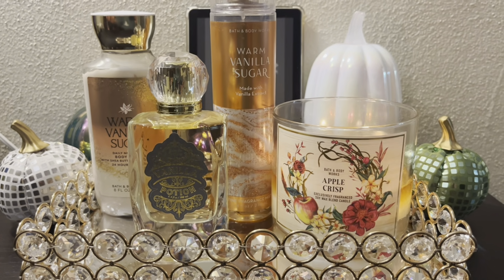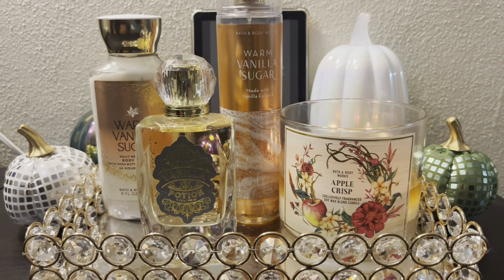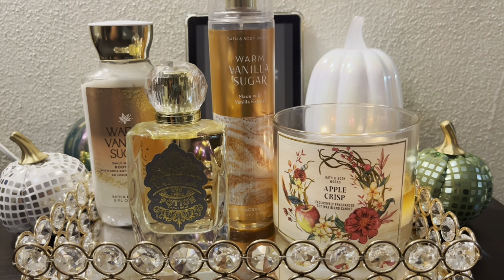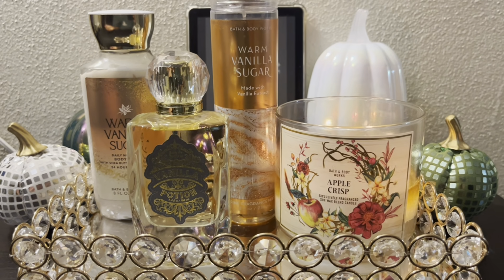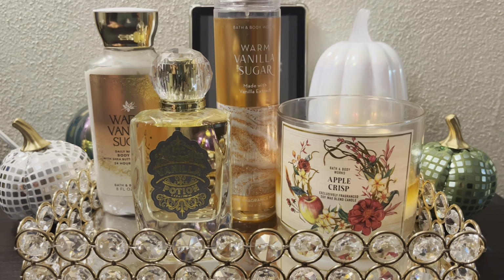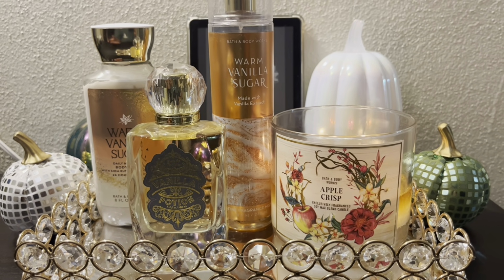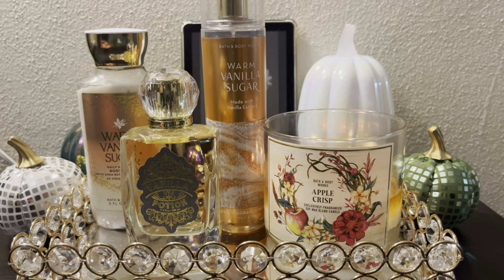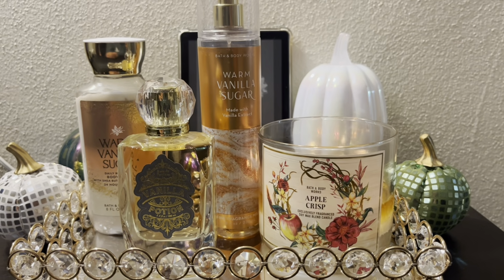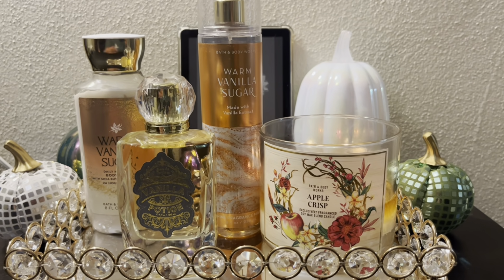So the first thing I want to let y'all know is when I'm doing these fragrance combinations, how I do my fragrance combos is I just look at the notes and I come up with 1 to 2 dominant notes that the body mist share with the perfume. All of these will have a perfume, but you don't have to use a perfume to do layering combinations. You can do body mist on body mist. It's okay, whatever works for you and your budget, girl.